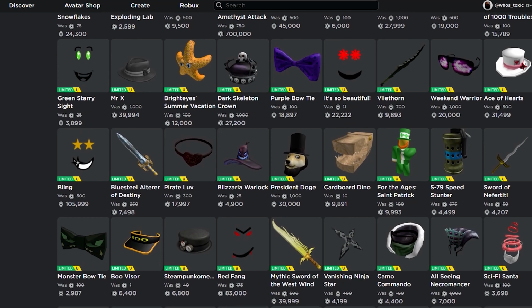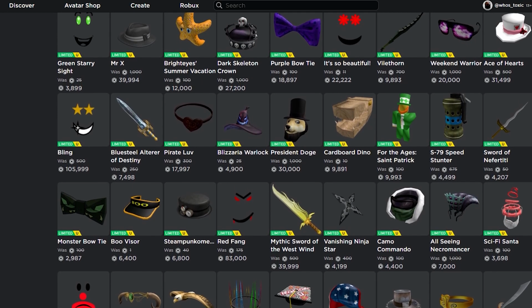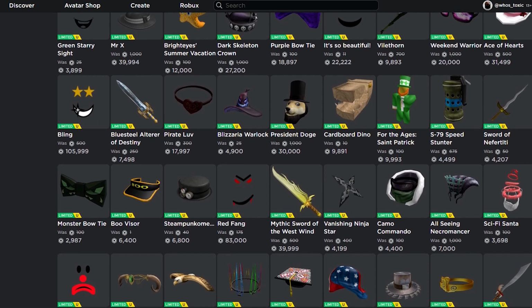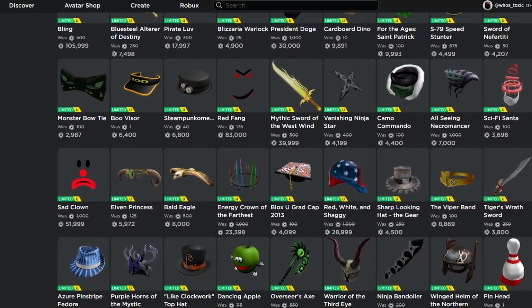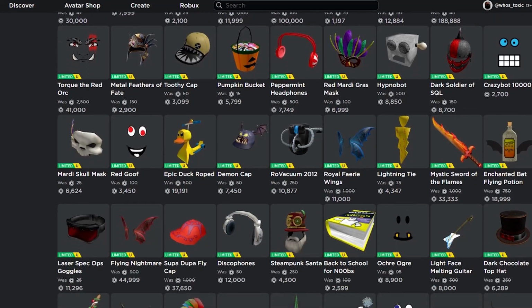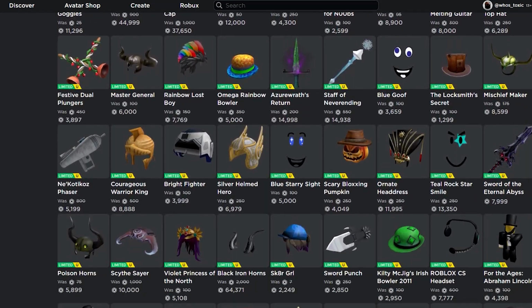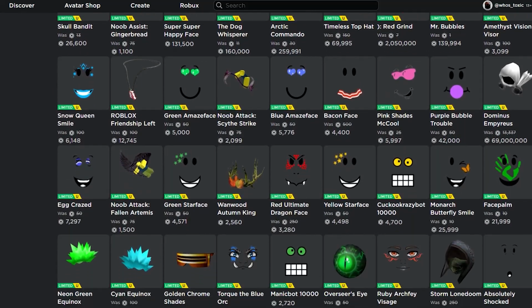Except Roblox has decided that that's no longer going to be the case, and they have decided to replace the page feature with an infinitely scrolling page instead. As you can see, if we continue scrolling down this page, and I'm going to scroll a little bit faster, you're going to notice there's a lot of items here, and obviously the old Roblox catalog wouldn't have been able to show you all of these items. That's because there were a bunch of different pages that you would have to go to.